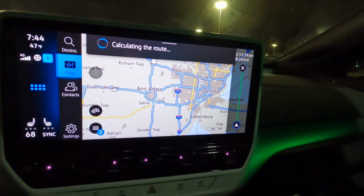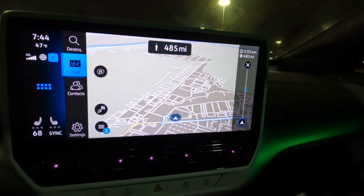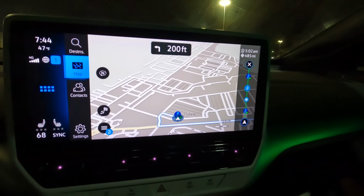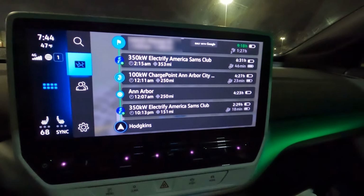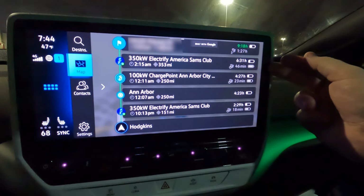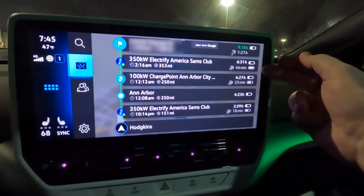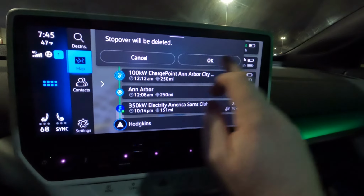So then it still is nice, because even if you manually put in your chargers, it still tells you. The next stopover is on a limited access road. Please turn left at the end of the road. Your route has multiple necessary charging stops. Now, you see, this doesn't make sense, because it thought we could get there. Not always used during route planning. What is going on? Sam's Club. Did I choose the wrong one? Okay, we're going to delete that one.